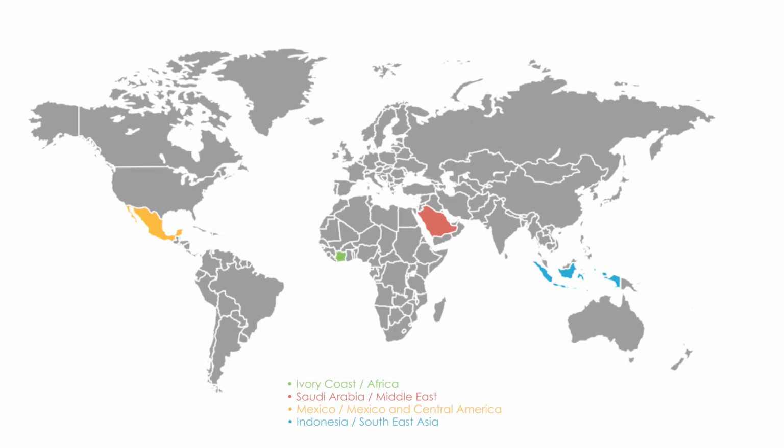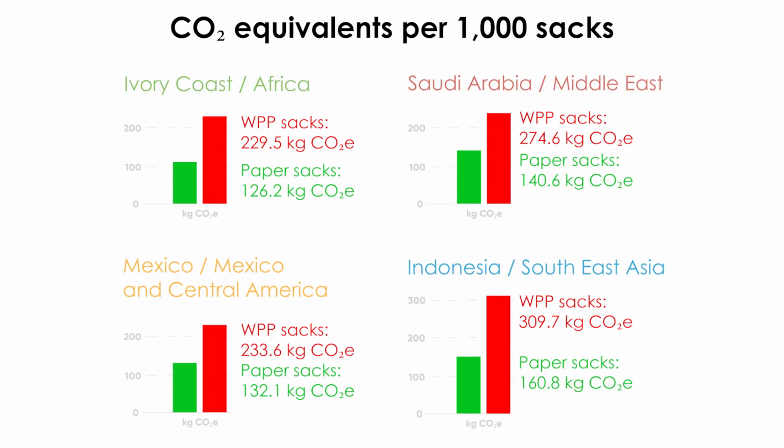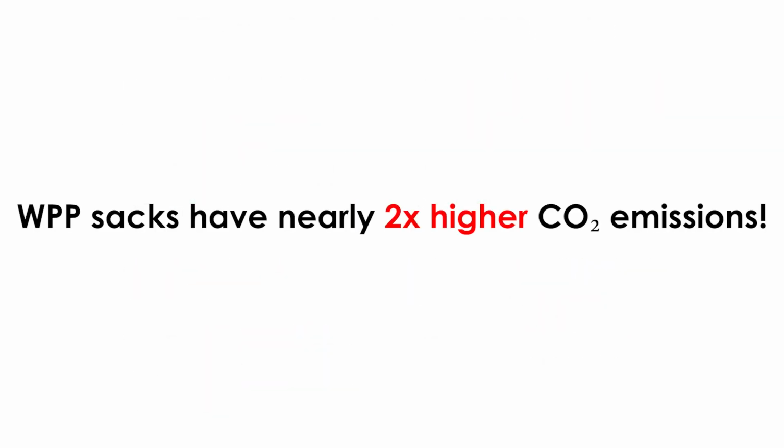The result? Even though the sackcraft paper for paper sacks is produced in Europe and transported to the 4 markets for conversion, paper sacks still have a lower environmental footprint. In every market studied, the fossil GHG emissions from WPP sacks were almost double those of paper sacks.